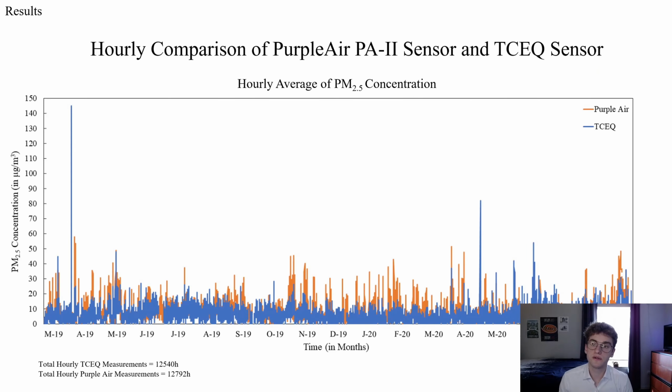So we're going to start our data results off with the hourly comparison of the Purple Air PA2 sensor and the TCEQ sensor. This is going to be the hourly averages of the PM 2.5 concentration. For all of our data, Purple Air will be represented in orange, TCEQ will be in blue, and later on the arrows will be represented in green.